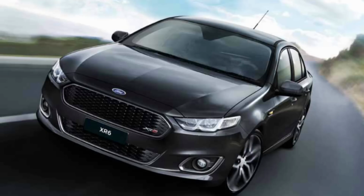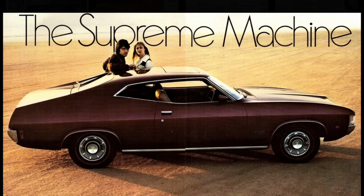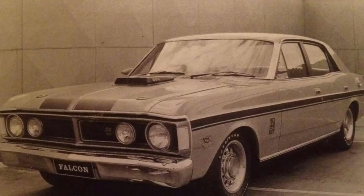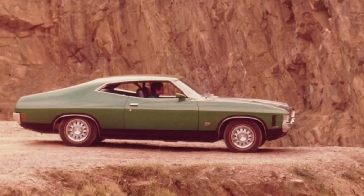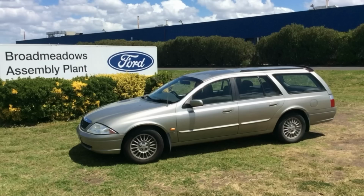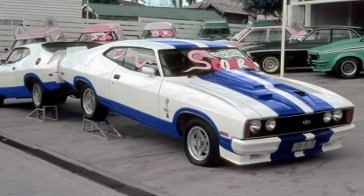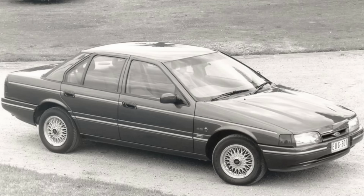So it's a pretty sad ending to what was a fantastic storied history of the Ford Falcon nameplate, through motorsport and road car use. And there's many people, I'm sure you'll all be able to tell me plenty of memories you've had as, you know, family cars and holidays away and things like that in your Ford Falcon or your Fairmont or whatever. So a sad ending to Australian history.